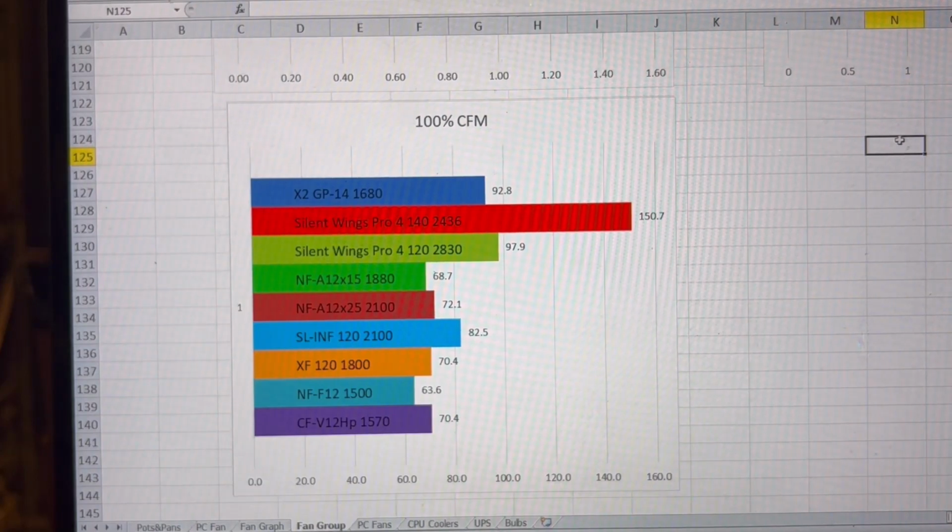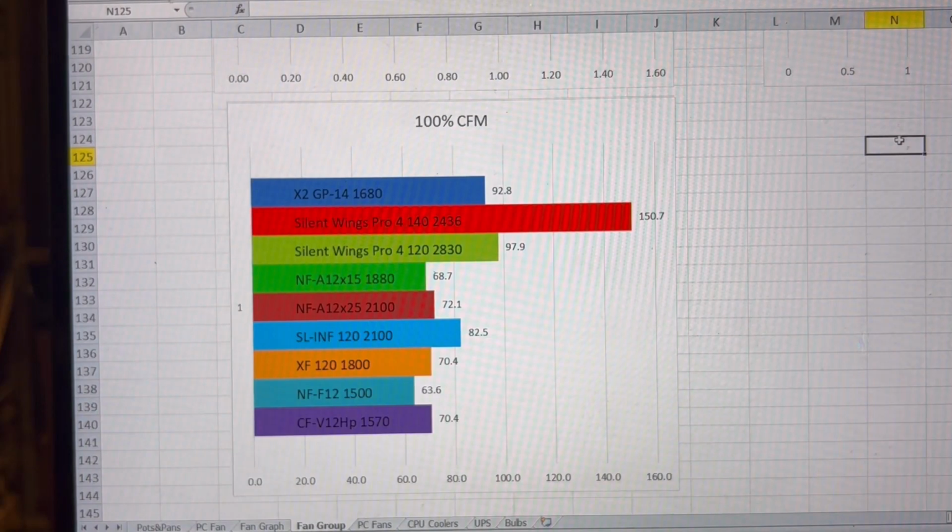So a little bit of an explanation here. This 100% RPM needs to be taken with a grain of salt. If you're running your fans at 100% RPM, something has gone terribly wrong with your PC and it's just trying to flush all the heat out of it. So you don't need that much air for your case fans. So take all this with a grain of salt.